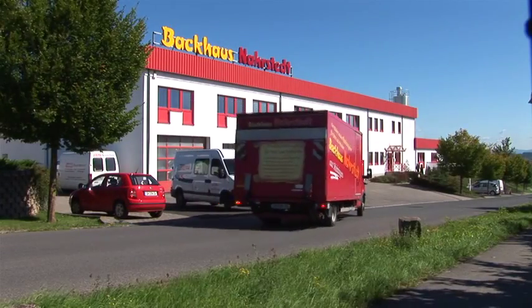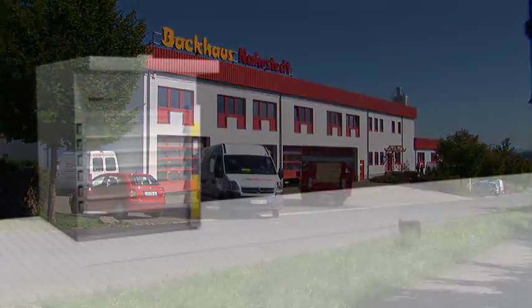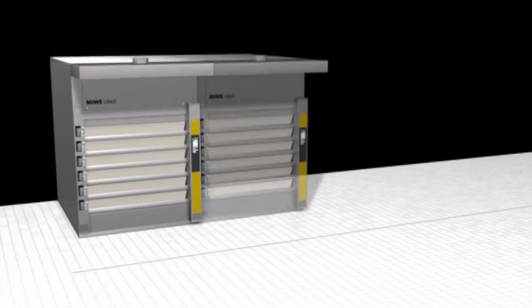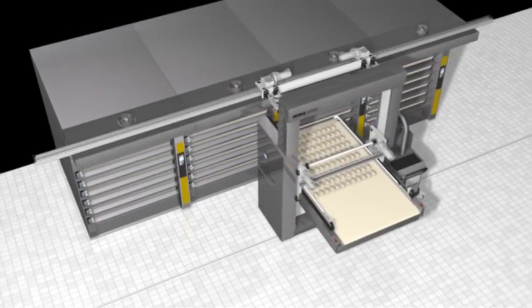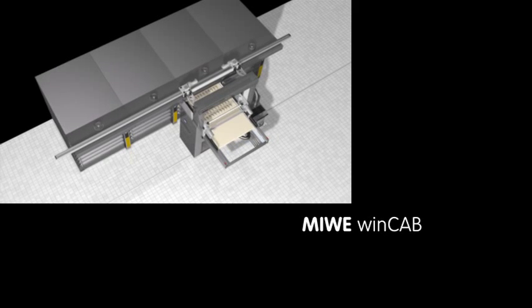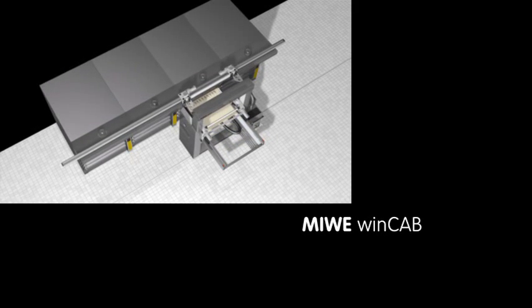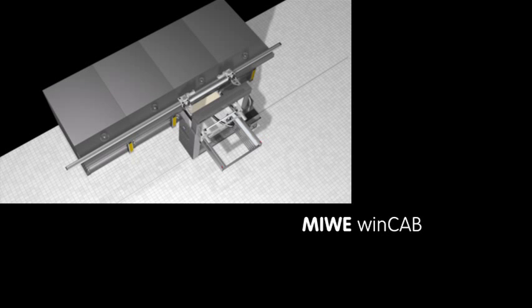Case study of Backhaus Narstedt in Meiningen. The heart of the system for bread production is formed by the 4 MIWE Ideal and 1 Athlete XXL with a system controller, extended to create the MIWE cab system with integral remote diagnostic and remote maintenance features, as well as a facility for carrying out statistical evaluations.